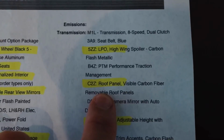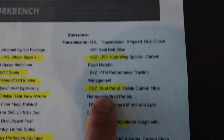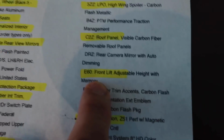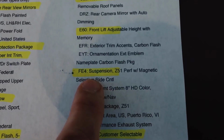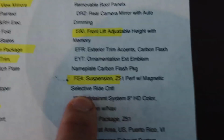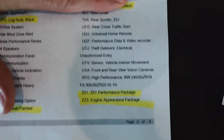You can see that I'm going to do the visible carbon fiber roof panel. It's a couple pounds lighter, so it's 12 pounds versus 16 pounds. We're going to do the front lift. The front lift, I think, is so important on these cars. Z51 package, as always, but also what I'm getting with that Z51 package is the FE4 magnetic ride control suspension. Then we're going to skip over that one right there. I'm going to talk about that last.